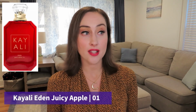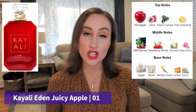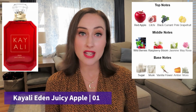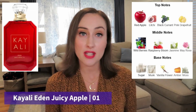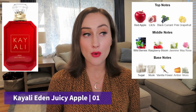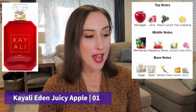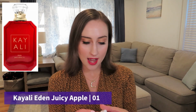So number 6 on my list is Eden Juicy Apple. And this has top notes of juicy red apple, black currant, pink grapefruit, and lychee. Middle notes of wild berries, raspberry blossom, jasmine, and rose centifolia. And bottom notes of vanilla flower, amber crystals, sugared moss, and sensual musk. I don't think it's really as complex as those notes might suggest.